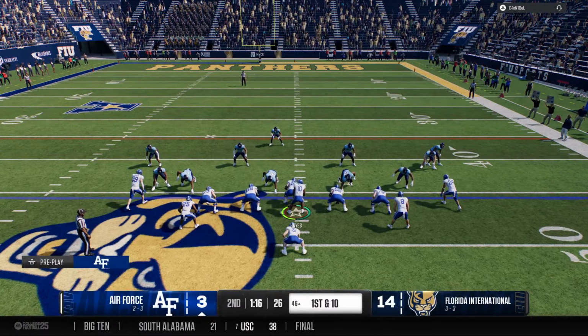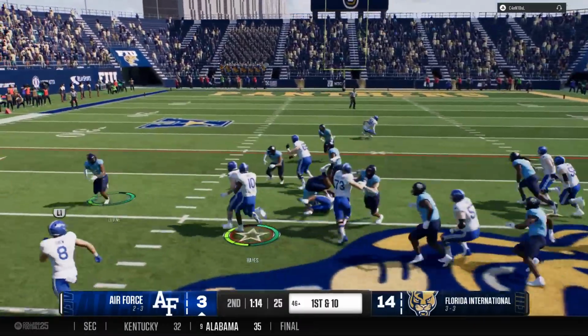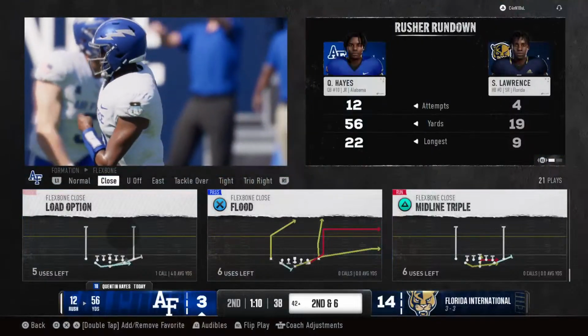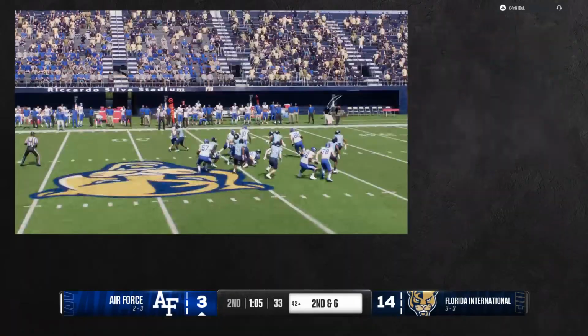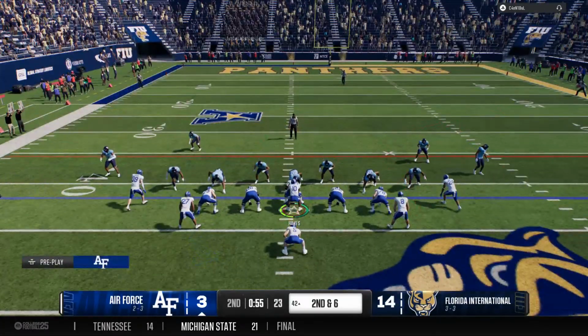And I feel like this guy, too, is just an explosive play waiting to happen. His vision, his quickness, and he's got a burst. If you give this guy just a crease, he's going to hit it. And right now, he's doing some damage on this defense. Brings up second down. On second down, will they go back to the ground game?